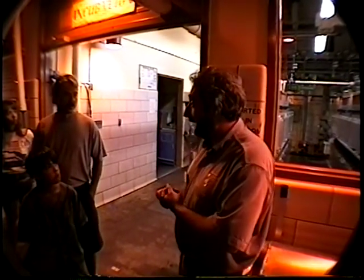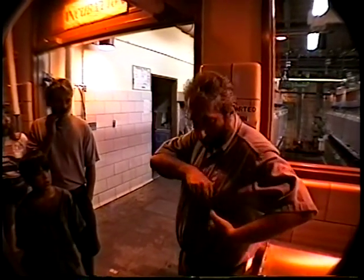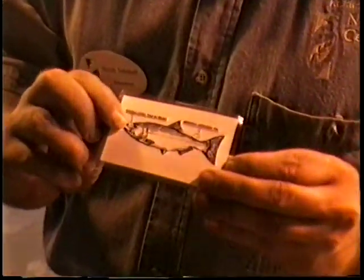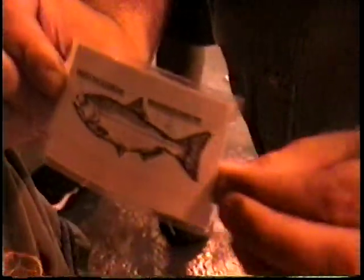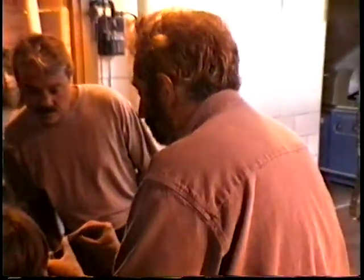We also put a tag in about 220,000 fish. Here's a tag. We put it right in the snout of the fish. And if you look real close, you can see an actual tag right there. Right there in the snout.